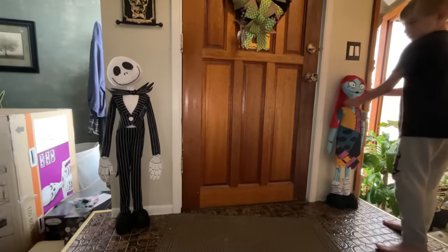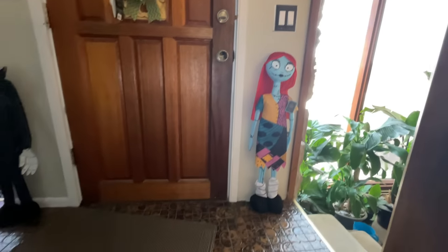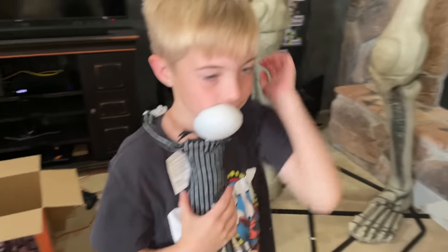Look at that. Jack and Sally. They're the cutest little guys. And these guys are poseable. Look, he's holding up. Oh my goodness. Look what Daddy did. Little baby Jack. Hey, I'm hanging. Help him. He's okay, buddy. Are you okay, Jack? I'm okay, Maximus.